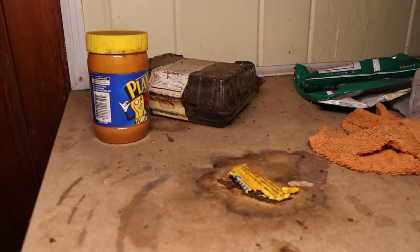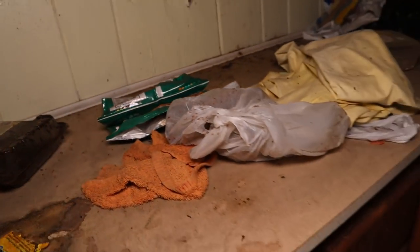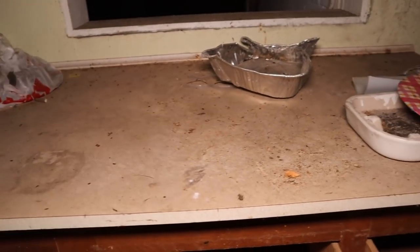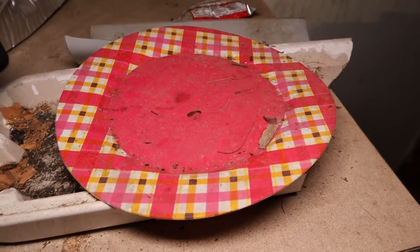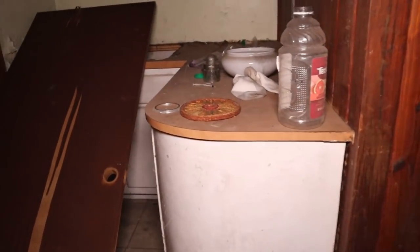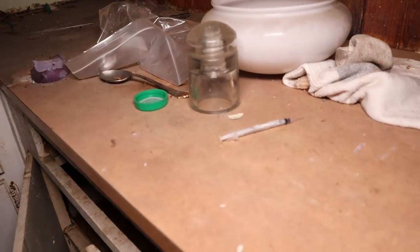Well, that was vanilla pound cake. Looks like it might be a little out of date. Ugh. Gosh. Oh yeah, look at this. Man, that's so sad.